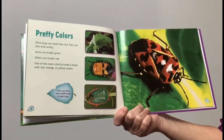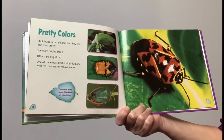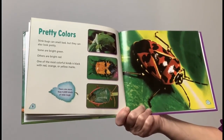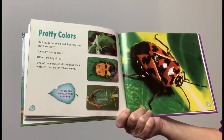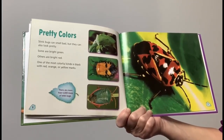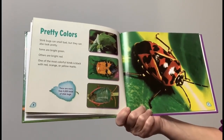Pretty colors. Stink bugs can smell bad, but they can also look pretty. Some are bright green, others are bright red. One of the most colorful kinds is black with red, orange, and yellow marks. There are more than 4,000 kinds of stink bugs.